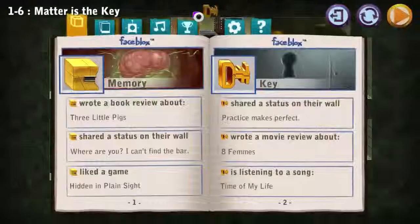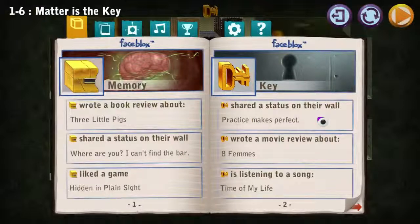The face blocks now wants to tell me what the key does. Practice makes perfect. 8 thems. Time of my life.